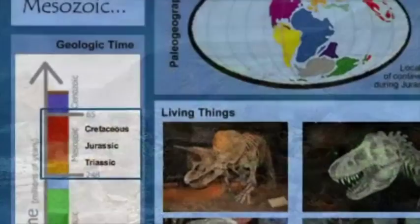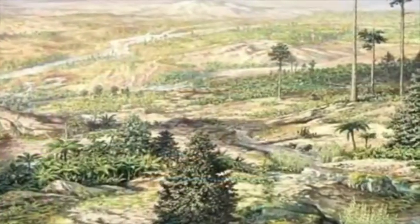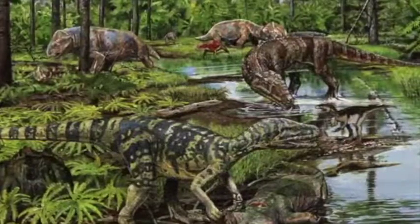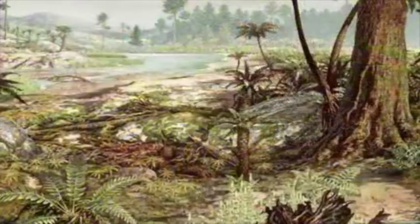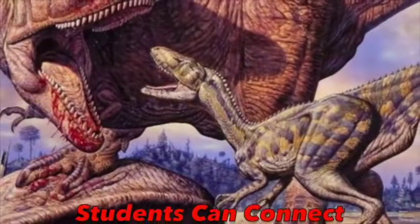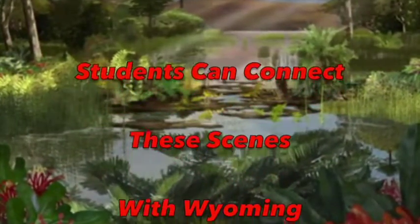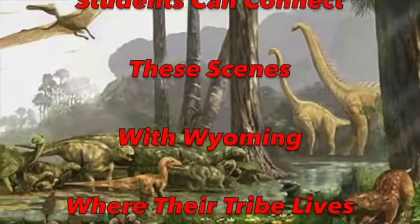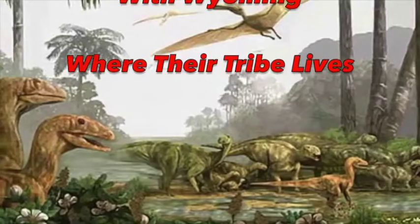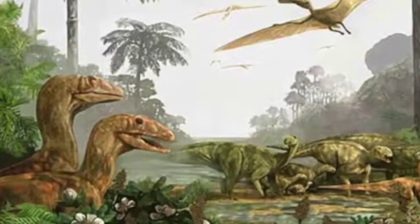So here's our Mesozoic era, where of course we have the Triassic, Jurassic, and Cretaceous. Of course, the start of the dinosaurs. There's Jurassic. Everybody knows Jurassic Park. Fun. Reptiles. And then Cretaceous plants and animal life. There is a Jurassic Park movie coming out. That'll be pretty good.